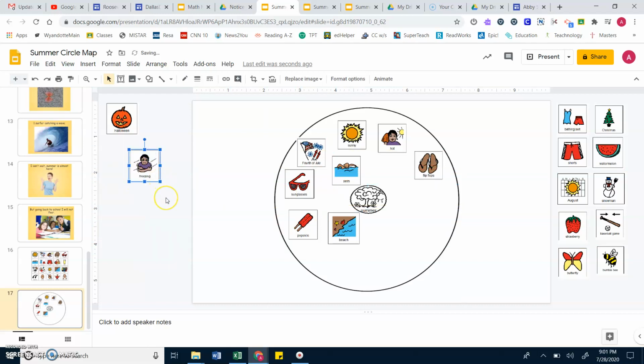Our next word is freezing. So you can see this picture, the person is cold, they're shivering. Brr, freezing. Are we usually freezing in the summer? No, remember we're hot in the summer, usually. So we're gonna put this one over here because that does not go in our circle map.